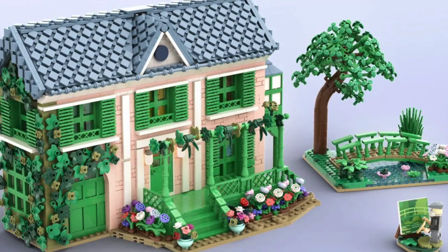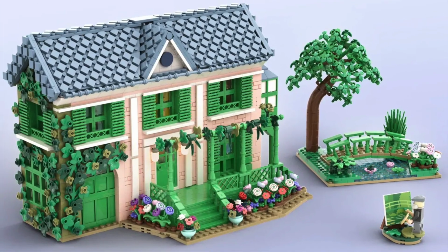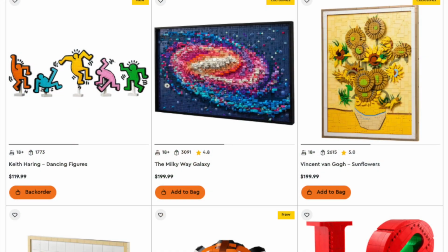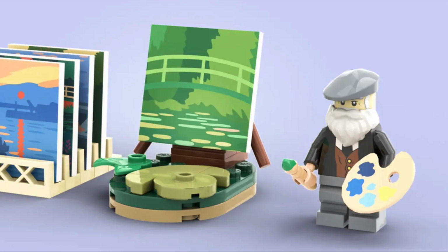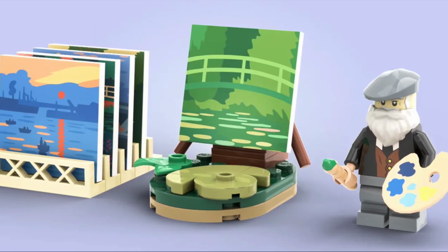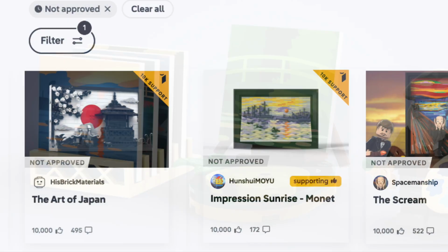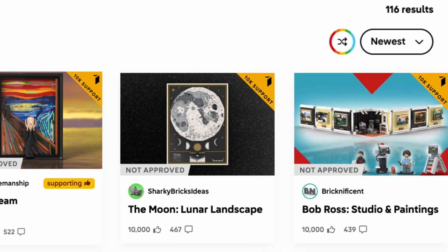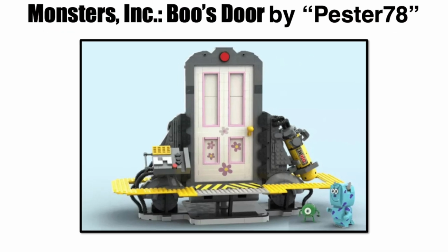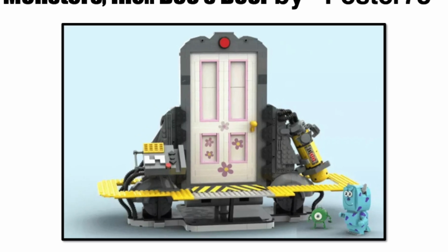As a huge art fan, I would love to see this get made, but the thing holding it back is that LEGO is currently making art sets in their official Art theme. So maybe they'll just have to release a Monet art set themselves instead of Ideas, even though we have seen other art-based projects rejected. Next up, for number 2, we have a project based on Disney and Pixar's Monsters, Inc.